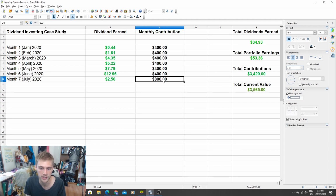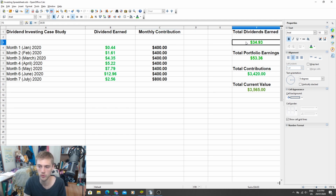So we really racked it up here, and we put $800 in July so far. I'm pretty impressed and pretty happy with that number. And going into August, it should be much more than that. In total, the total dividend portfolio has earned $34.93. It's basically just adding up all these months together. And if we add up this portfolio plus my REIT investing portfolio, which we'll talk about towards the end of this video, that's $53, and total contributions for the dividend portfolio is $3,420.